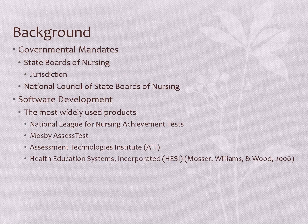NCLEX tests applicants' knowledge, skills, and ability, focusing on safe practice for entry-level nurses. State boards of nursing have regulatory authority over nursing education programs and provide a required criterion percentage pass rate for first-time test takers. The criterion percentage pass rate varies by jurisdiction, from a low of 70% to a high of 85%. Many states mandate that nursing schools meet the national average of 84.33%, or a percentage of that figure.